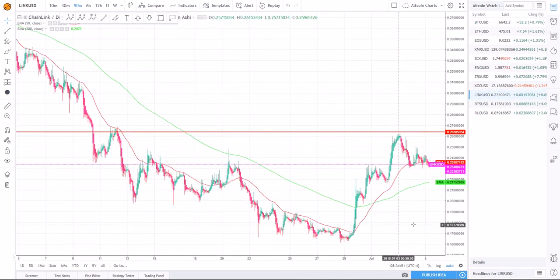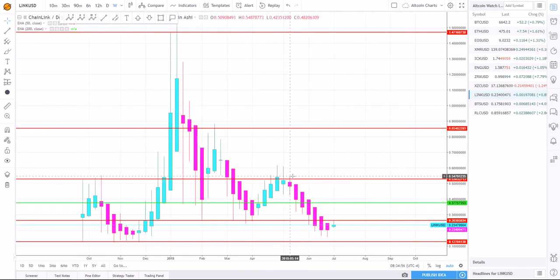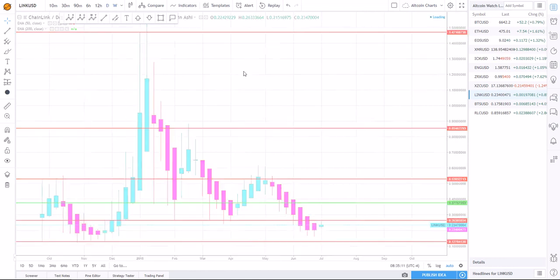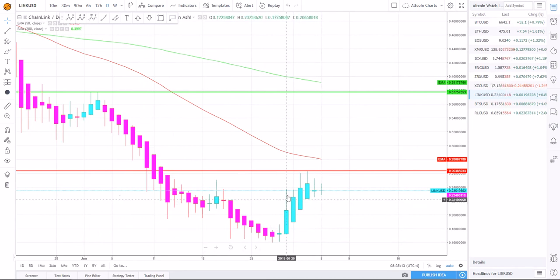Chainlink also turned positive on our wave trend indicator. On the weeklies, you can see it has a higher high, a higher low. So that looks very positive. 26 cents is resistance though. If it breaks that, it can go all the way up to 37 cents. That's pretty good. That's a 50% return if you can get in at the right time. On a daily level, it also looks good. Higher highs, higher lows. We don't have a lower low yet.